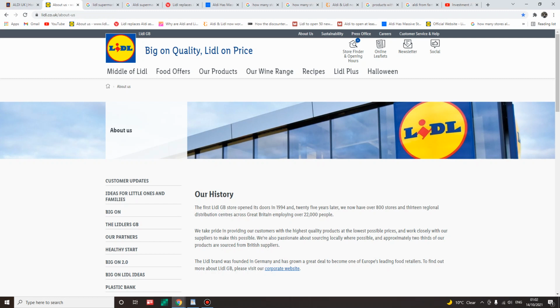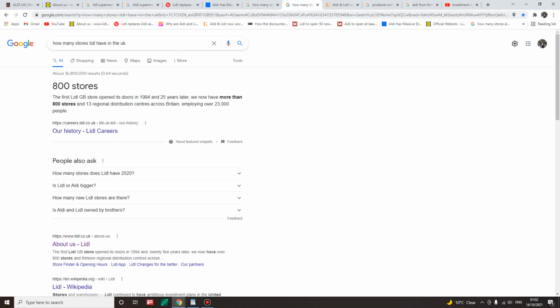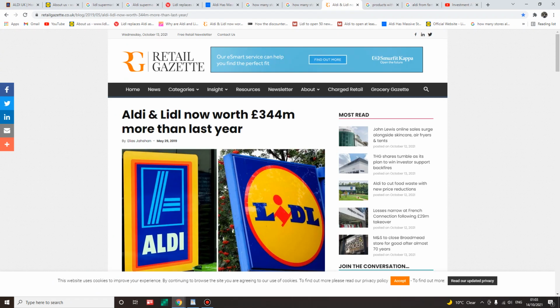So how many Aldi stores are now open in the UK? Let's have a look. Right now, we have 11,235 stores, creating jobs for thousands of people. And Lidl, let's have a look at Lidl. How many? 800 stores and 13 regional distribution centers across Britain, employing over 23,000 people. Very interesting. And let us examine the growth of these two companies in the UK. Please note, the figures I'm going to be showing you are based on 2019 data, as you can see here.